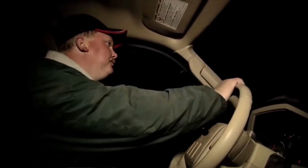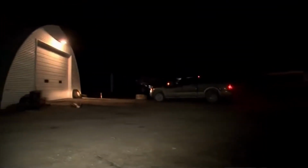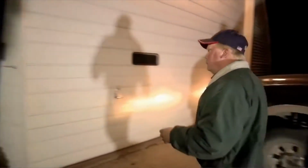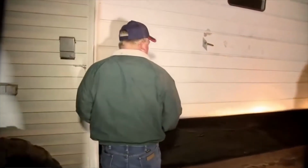There are no city streetlights to guide Neil Rockstad's pickup truck at this hour. It's just him, his dog, and the eerie quiet of rural Minnesota at 1 a.m. With his wife and family soundly sleeping, Neil is getting ready for another long day.